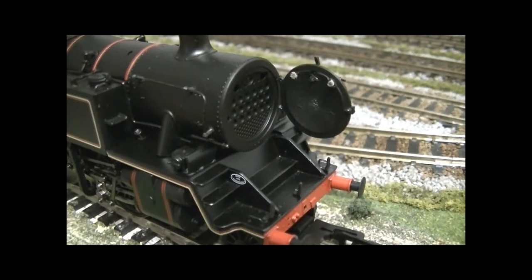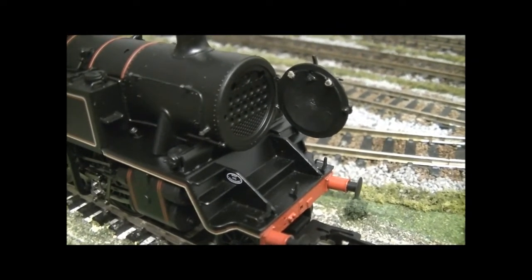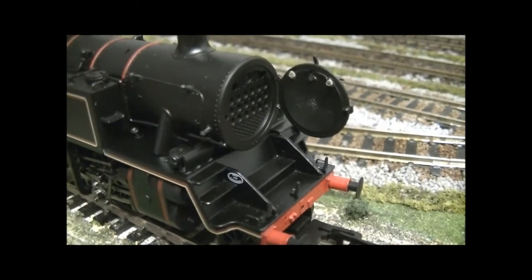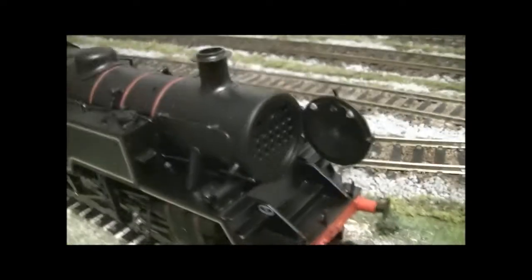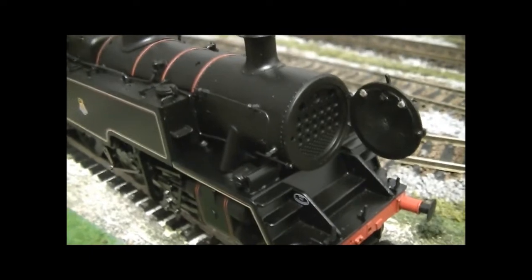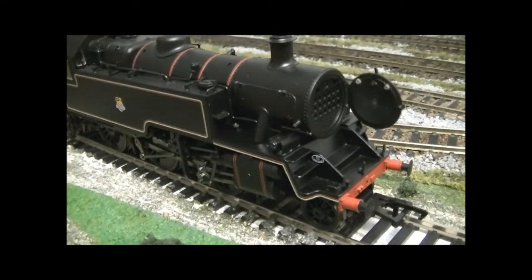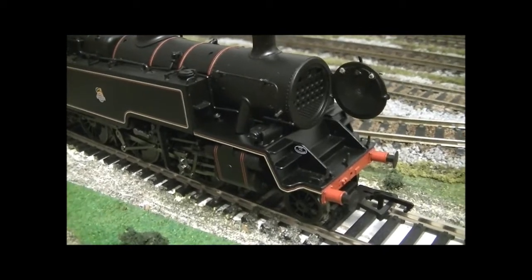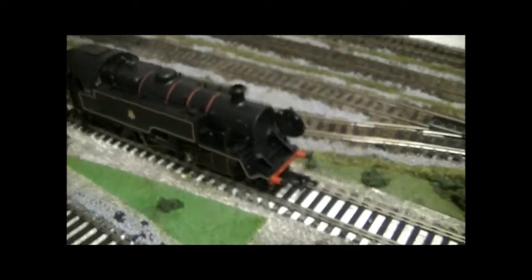But personally, I don't really see why people deducted it points for that, because as you know, the engine wouldn't drive around with the smoke box door open, as that would be stupid. So you only really open it in the yard. But yeah, it's very delicate, so you've got to be careful with it. It's a little novelty to add to the engine. It certainly adds to the detail, and I think it's quite clever of Bachmann to do that. So anyway, I'm just going to close it up and we'll get on to the running part.